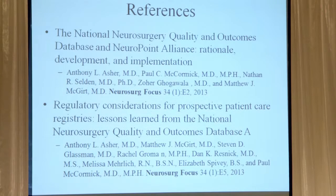Furthermore, if anybody is interested in looking again at the mechanics of how we put together our national registry, I encourage you to look at one of these references. And if you don't get this down and you are interested in it, just email me. My email is simple. It's Asher, A-S-H-E-R, @cnsa.com. And this information came out as part of a comprehensive series of articles on registries that we published in Journal of Neurosurgery in January of last year.